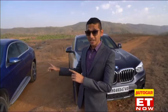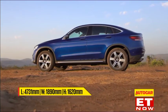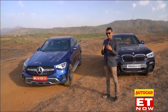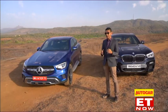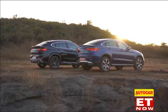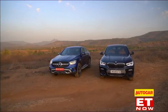The GLC, on the other hand, does have a very elegant profile, but apart from that, I wish they'd done more to separate it from the regular GLC, something to signify that you bought the sportier coupe variant. But that brings us to the bigger question. What do you think about this sort of car, a coupe SUV?